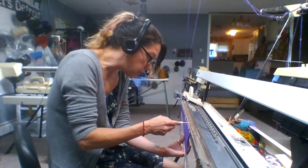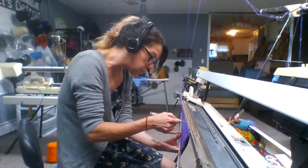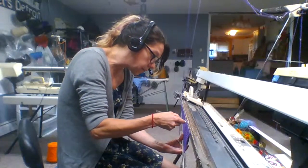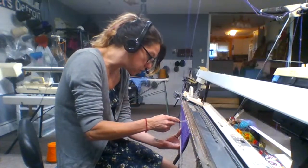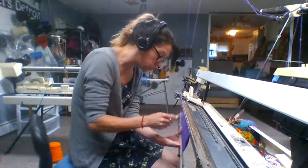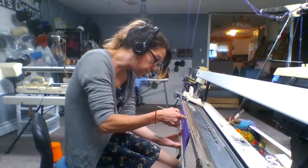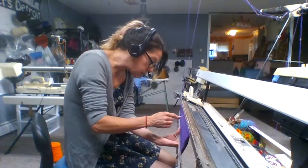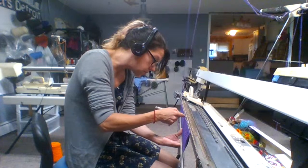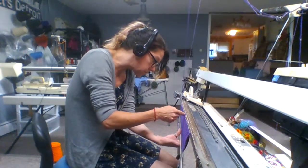Okay, so now I'm taking all of the needles, all of the stitches that I transferred, and I am moving them back to their original home. Get back to where you once belong. So these guys are going to go home. And I am going to try to figure out where I screwed up.